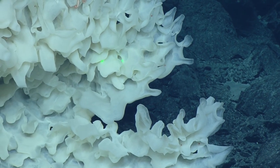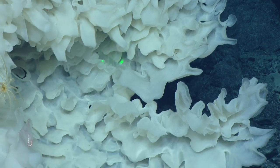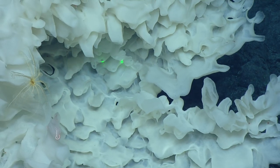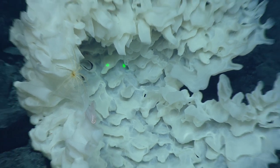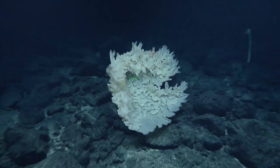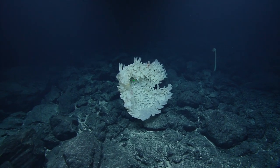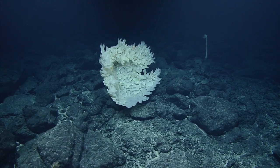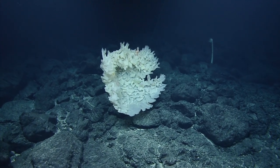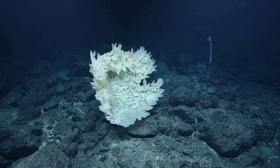At some point, it would be awesome to see the other side of it as well, but it doesn't have to be immediately. It can be after sampling. Okay, can we come wide, please? If it's possible, there is a tiny dot that could potentially be a squat lobster. It's like almost a meter across. Yeah, it's really big in Atalanta's view.